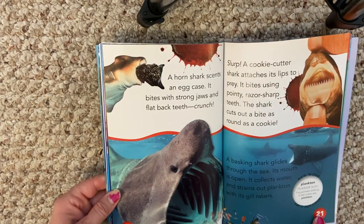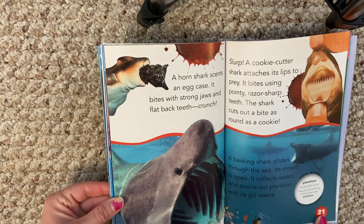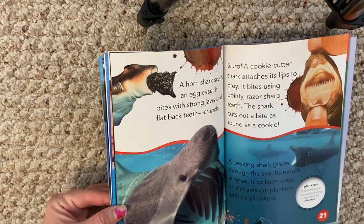A horned shark scents an egg case. It bites with strong jaws and flat back teeth. Crunch. So it means he's getting ready to eat it, he can smell it.